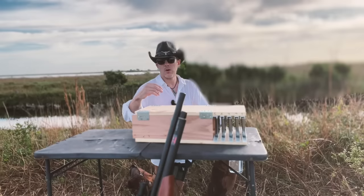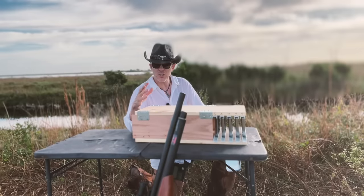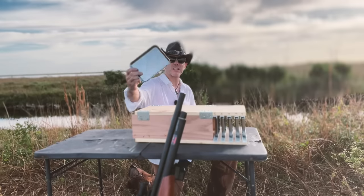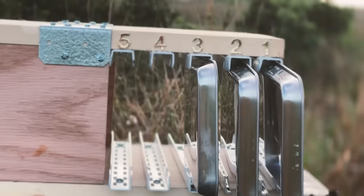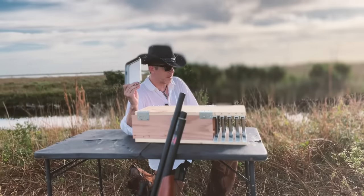So many of you know this target, some of you don't. This is the Tunnel of Destruction, so called by me, where we put 5 stainless steel metal trays in a row to see how far this thing will penetrate.